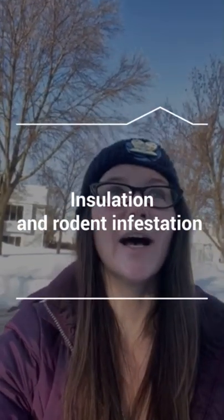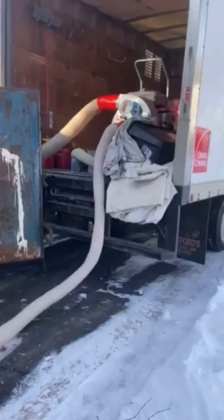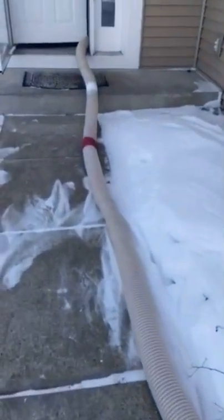I am at Kurt and Kayla's new house, and they are getting all the insulation sucked out of their house and new stuff put in. It had some issues with some rodents, so we are getting that taken care of. I am going to turn us around here. Maybe. Bye-bye, rodent poop.